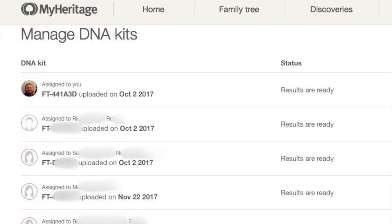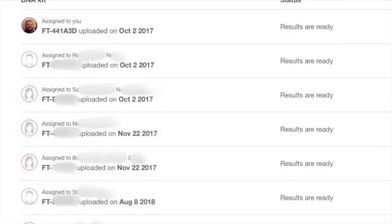Along with this new artifact testing ability, they're going to be updating some of the tools that they have for DNA matching, and they've been updating these tools over the past year. Now, one thing I really enjoy about MyHeritage is that you can have multiple kits under one login. This is a big part that's really helpful for genetic genealogists and anybody who is actually interested in having a bunch of different family members test.